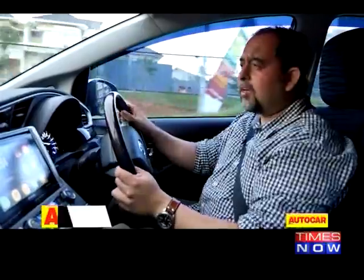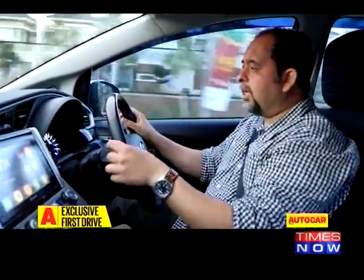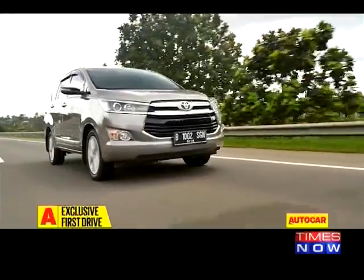For a big heavy vehicle, the stability is surprisingly good. You can hold on to high speeds without the car feeling nervous, and it sits rock solid at even triple-digit speeds. It really is nice.